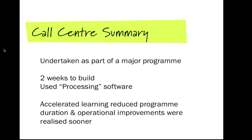So to summarize the project, this call center visualization was undertaken as part of a major program to improve call center operations and systems. The visualization took 2 weeks to build, and it used Processing software, which is an open source Java tool.